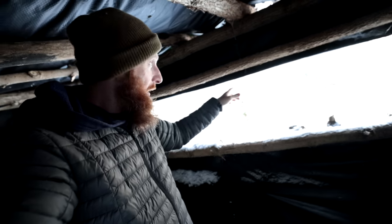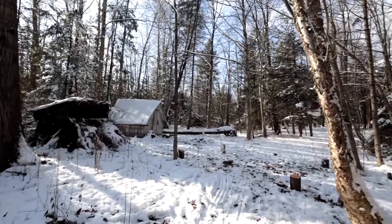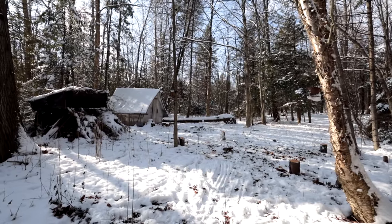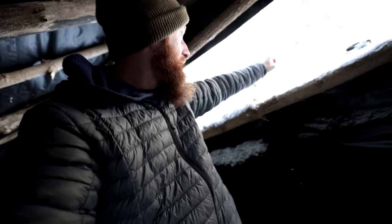But we're gonna have a nice view out here from this angle, and I'm gonna clear everything out of the way to make sure I can shoot out of here without touching anything. That's gonna be the key. I wanna be able to reach out here and shoot as well if I need to.